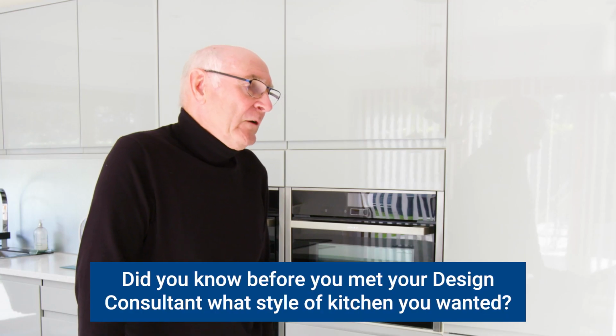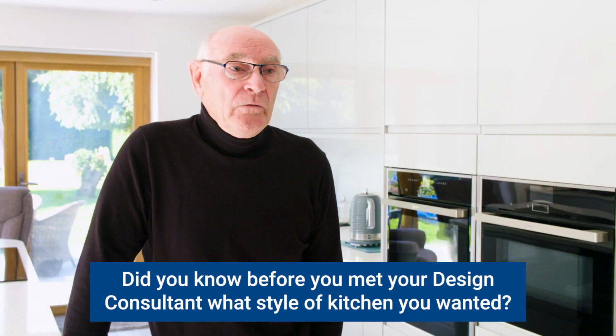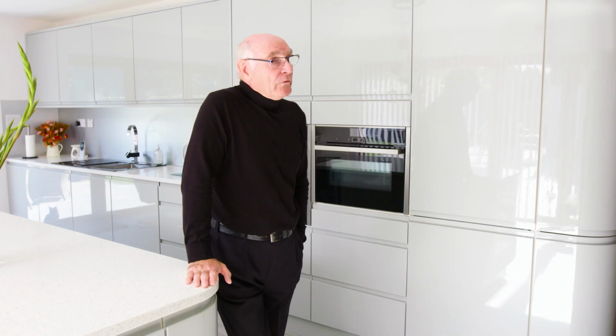Jan, my wife, really wanted the kitchen that she wanted. And Julian showed her the different kind of arrangements that can be done. And if you want something moved, it's just a matter of doing it on the computer. And then that is changed and you can see the end result straight away.